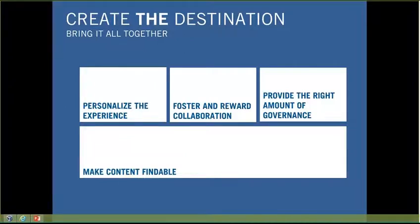If your content is not findable, if people can't actually search and retrieve information from your portal, then all the other aspects of your portal can't be used. And what suffers in the end is the adoption of your intranet. So we talked about some techniques and tools to improve a lot of these pillars of a successful intranet, such as the right amount of information architecture going in.